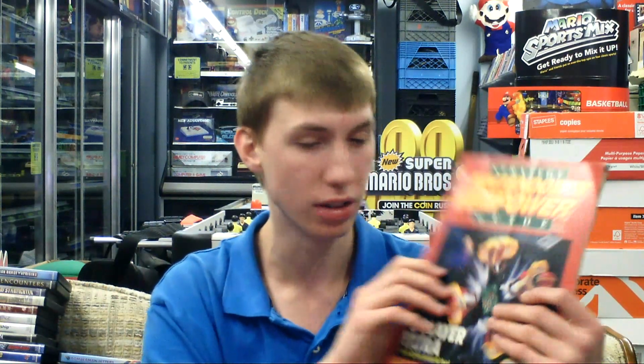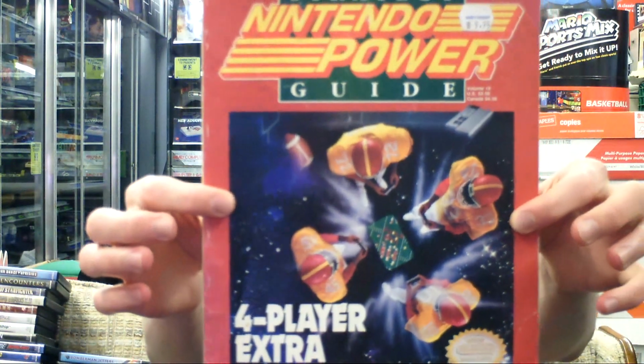So yeah, even guides like this used to be considered issues. Like there's a Final Fantasy guide, a Super Mario Bros. 3 guide, and if you're collecting every issue of Nintendo Power, these things are included. Now later on, strategy guides, they didn't include them as issues anymore. But yeah, so that's why I picked this up, because I really love picking up old Nintendo magazines.